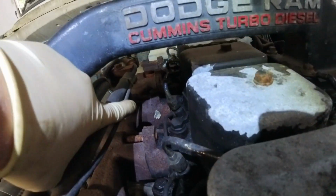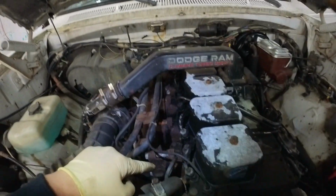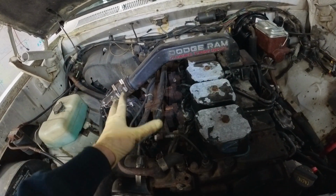I don't know if you can see this one back here. See, there's no indication at all of a leak. And then the further back we get, like that one back there, that one shows signs of a leak, much like this one. So the closer to the center, it's more rigid because you got both sides of the manifold, and then you got the turbo and everything.